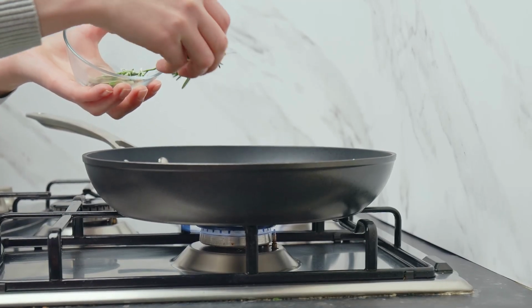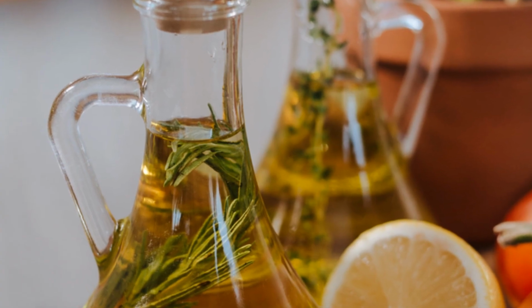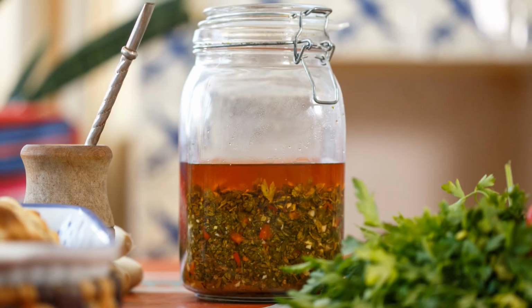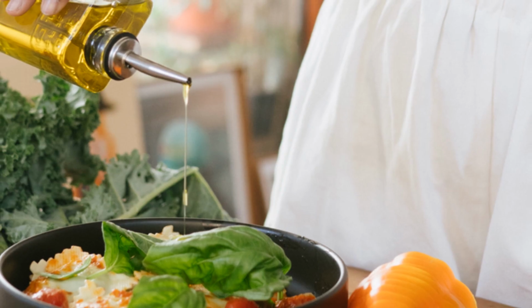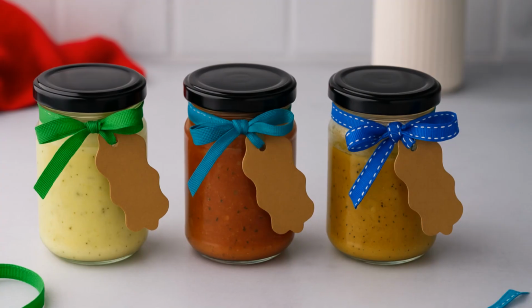Strain into a sterilized bottle. For herb-infused vinegar, lightly crush the herbs to release their flavors. Place them in a sterilized jar and pour vinegar over the herbs, making sure they're completely covered. Seal and store in a cool, dark place for 1 to 2 weeks. Infused oils and vinegars add an extra layer of flavor and visual appeal to your dressings. They also make wonderful homemade gifts.